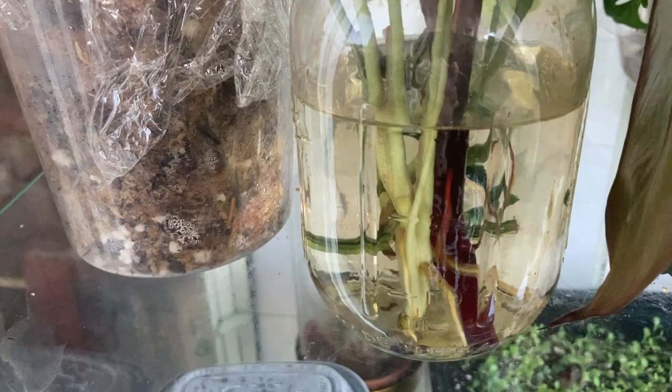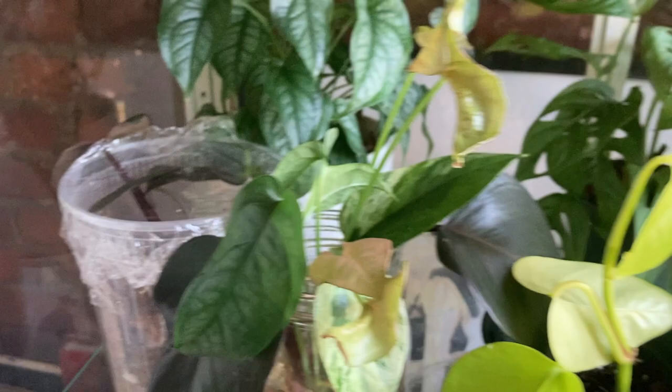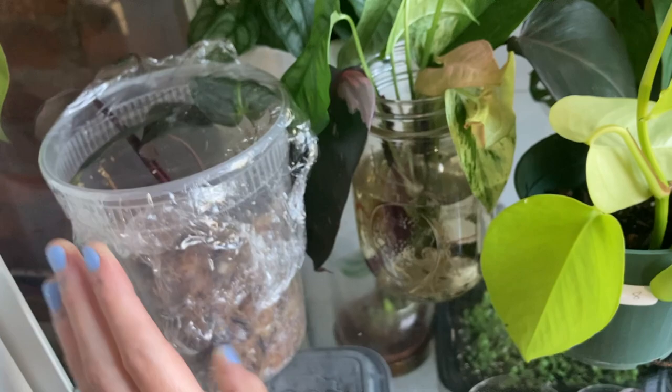Really excited about that. I also have a syngonium cutting, some marble queen, and a Monstera sotopicana cutting in here, all of which would come to a swap with me if and when that happens. Got some more cuttings in here, Mykins, pink princess. Those would come with me.